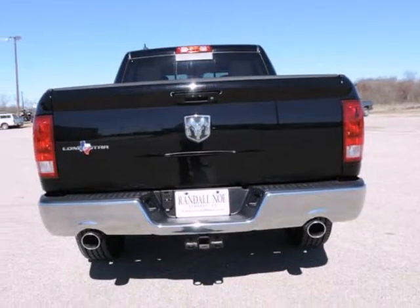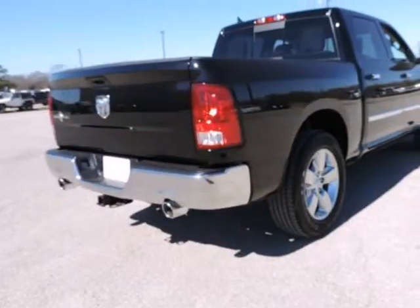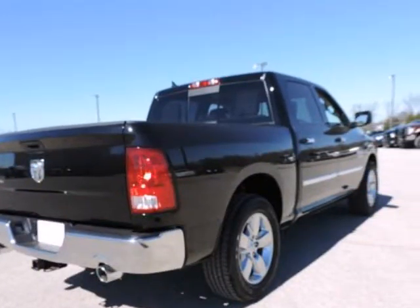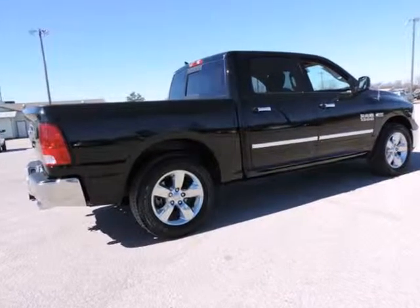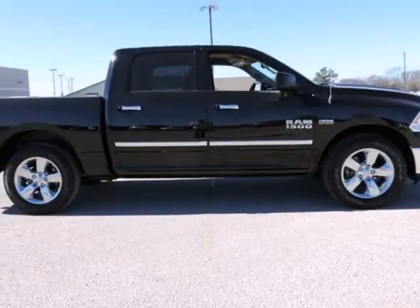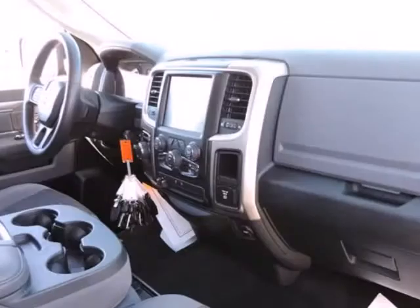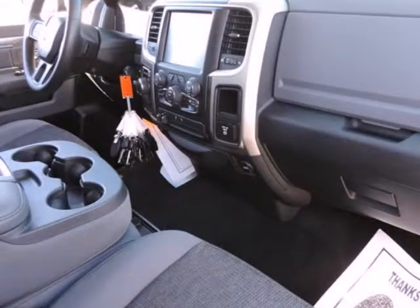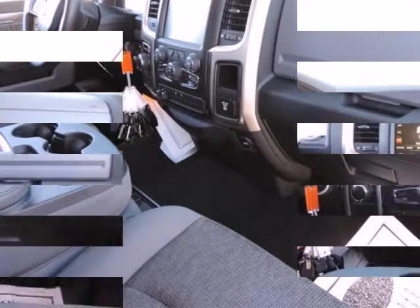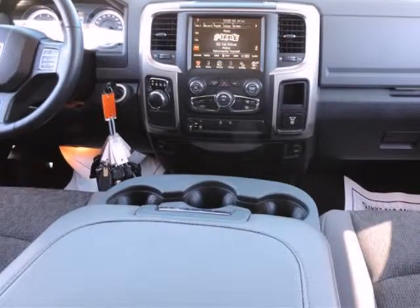Lone Star Premium Group, 4D Crew Cab, 8-speed automatic, black clear coat, diesel gray black cloth, Dodge certified, Hemi 5.7-liter 8-cylinder multi-displacement VVT, integrated voice command with Bluetooth, radio data system, radio, Uconnect 5.0 AM FMBD, Ram 1500 Lone Star, remote keyless entry, and rear-wheel drive, so go ahead and feel free to flex your muscle in this Ram 1500.